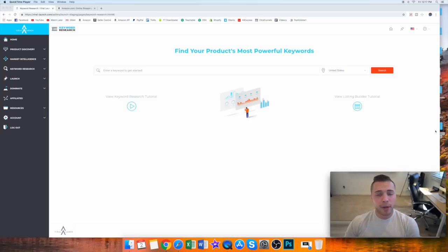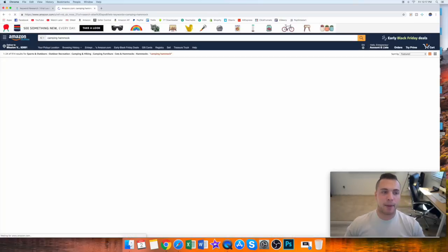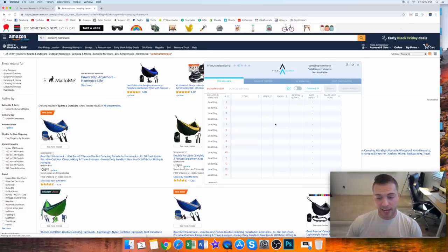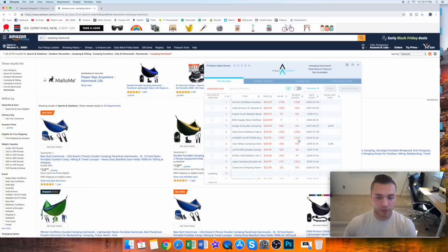Now, what I'm going to be doing here is showing you the difference between the correct keyword and how you should be doing research versus other keywords you might think to search up that will be wrong. Now, it sounds confusing, but it's very simple. If we go over to Amazon, and I search up something like camping hammock, the tool I'm using here is Viral Launch. I can pull up their sales and see how many units they're selling. I can see how many reviews there are.